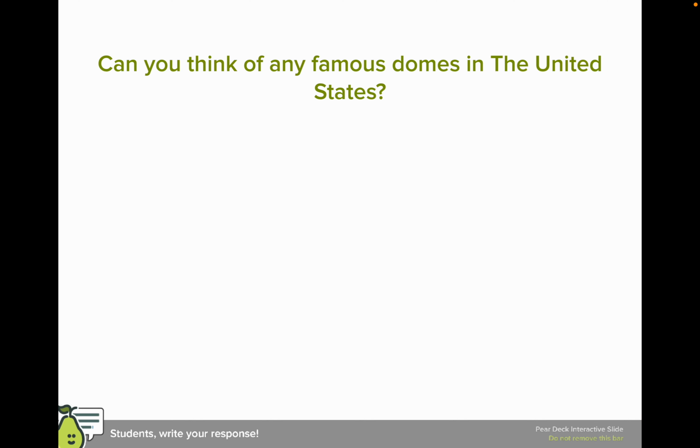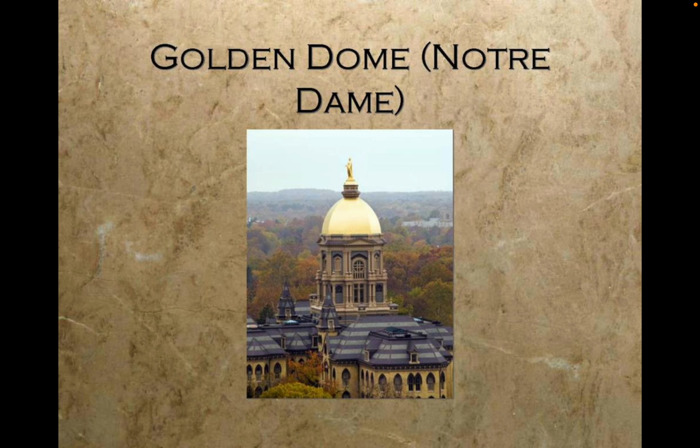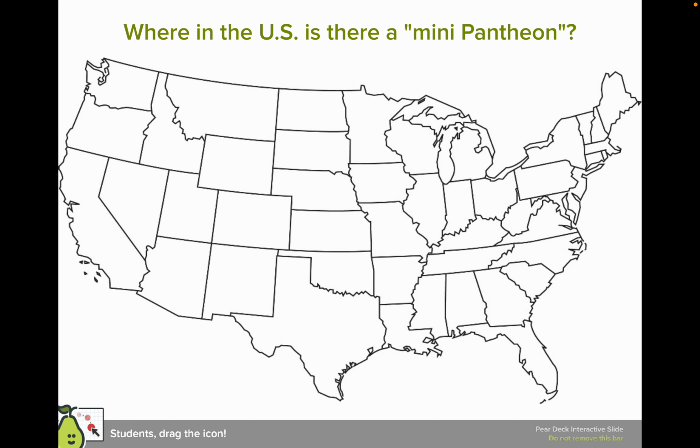So I was going to ask you if you could think of any other famous domes in the United States, and one of them is obviously the U.S. Capitol building, as you can see here, a beautiful dome where the legislative branch meets, where Congress meets to make our laws. The Golden Dome, if you're a fan of Notre Dame football, is a famous dome on the campus of Notre Dame in South Bend, Indiana. A famous dome in the world that's not in the United States is the Dome of the Rock. This is the third holiest site in Islam, and it is right in the heart of Jerusalem.